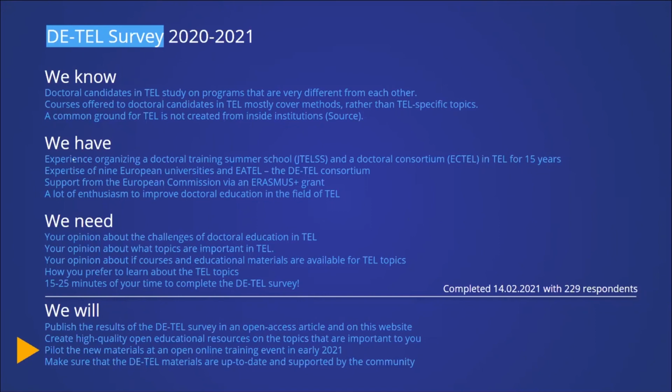As I also presented just now, we have quite some experience working on doctoral education in technology-enhanced learning through the summer school and the doctoral consortium at EC-TEL. We have now in the DETEL consortium expertise from 9 universities in different countries in Europe. It's actually 9 different countries. And we have support from the European Commission through an Erasmus Plus grant to actually formalize this cooperation and create these resources and offer some training to you. And of course, we have lots of enthusiasm to improve doctoral training.